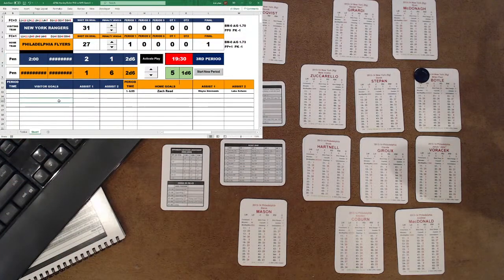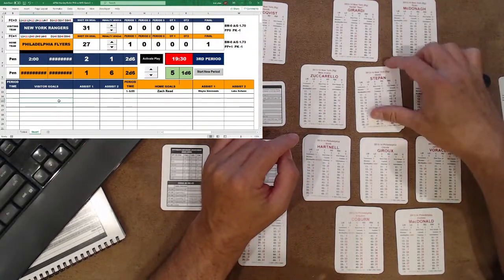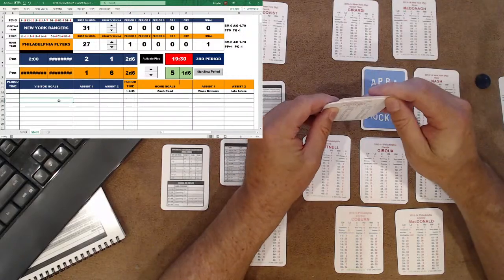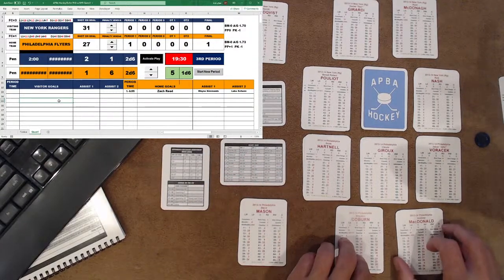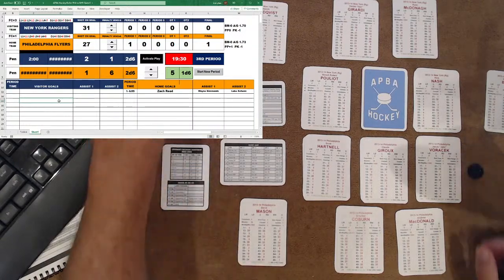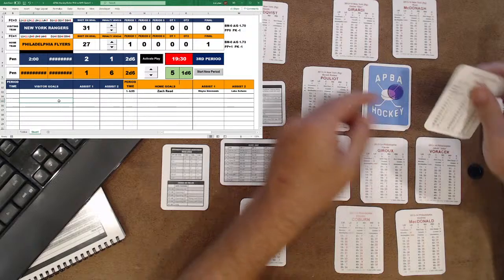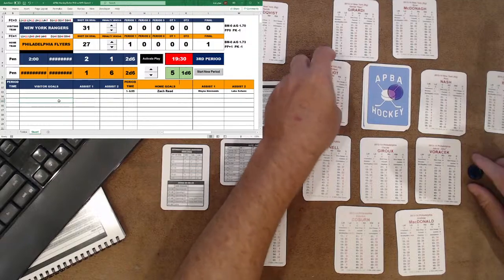Boyle will be out. These guys just started the period, so we're going to leave them there. Obviously there's no center position, and they do have to worry about a face-off. I really don't have anybody that can take a face-off.